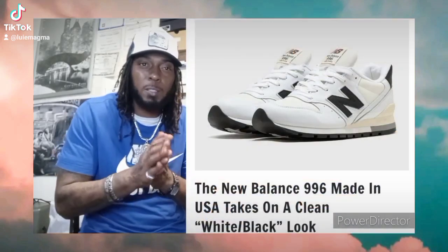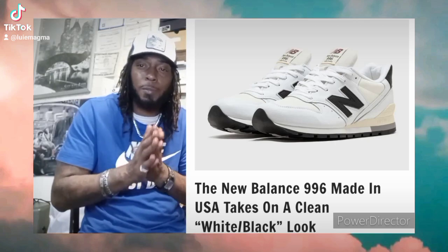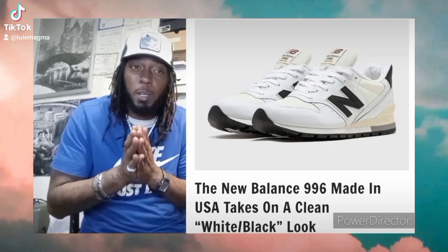New Balance 996, made in the USA, black and white. These are super crazy. These are super hot. I love these to death. You gotta have these right here. Telling you, New Balance, every time they stepping up their game, baby.